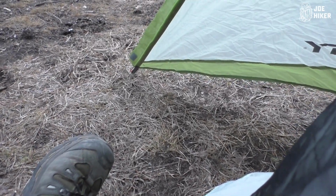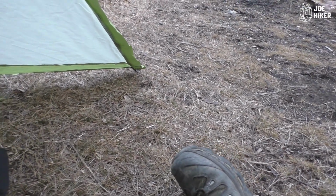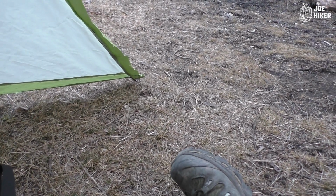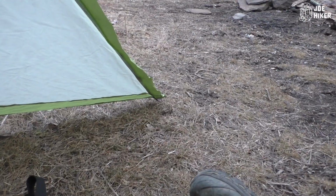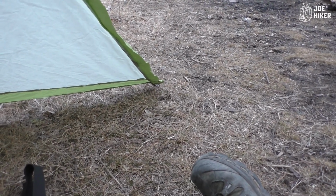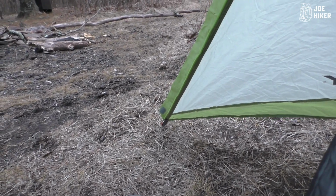Here you can see the tent is guyed out. G-U-Y-E-D. I'll spell check myself when I get home. But every tent's going to have a different cut of rain fly, so it's going to look different, but basically you just want to keep the rain fly off of the tent. Don't let it touch the tent to the extent possible if you know you're in for some bad weather, because I've learned that the hard way.